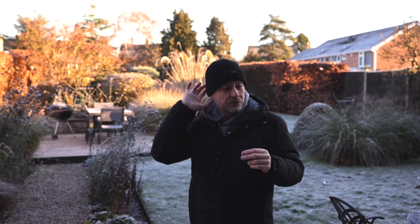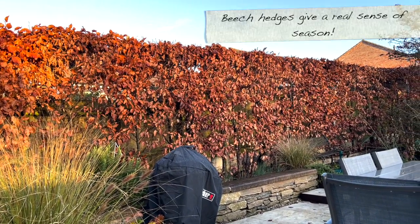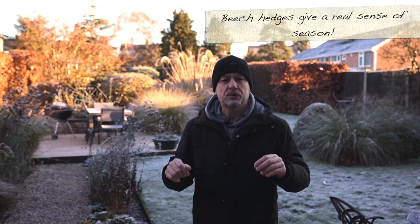And with the beech hedge that we chose, I like that because it keeps its leaves all through winter, so it doesn't just go back to a bare twig hedge. It keeps some leaf interest on there, and it gives you a real sense of seasons. So the fact that it's now brown, you realise that you're in winter and autumn, and then come spring it'll come this lovely vibrant green wall surrounding the garden. So you get a real sense of seasons from inside the house without even stepping out into the garden.